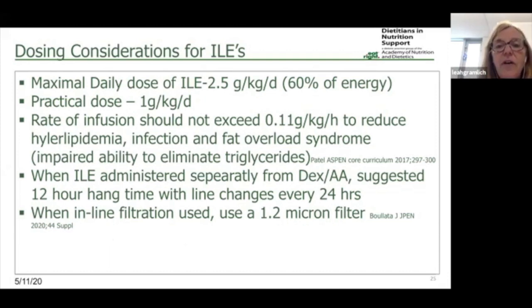Certainly in neonates who have a higher energy requirement per kilo than do adults, the maximal daily dose is about 2.5 grams per kilo per day, but certainly we wouldn't go above 60% of energy as a lipid emulsion. A practical dose, as I mentioned, and a safe dose is a gram per kilo per day. And the rate of infusion shouldn't exceed 0.11 grams per kilogram per hour to reduce hyperlipidemia, infection, and fat overload syndrome. When the intravenous lipid emulsion is delivered separately from the amino acid dextrose, suggested 12-hour hang time with changing of tubing every 24 hours is recommended. And it's also suggested that inline filter be used.